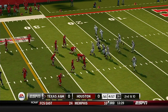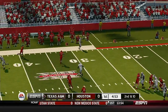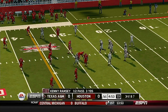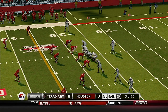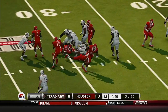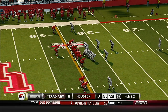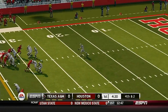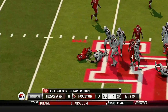Second and 10. Ball on the 25-yard line. Empty backfield. Quarterback in the gun. Five wide receivers. Steps out of bounds at the 28-yard line. They come out on an empty backfield. He scrambled. He dives, and he'll be marked down. He kept churning his legs, trying to grind out those last few feet, but the defense just held him. He makes it out to maybe the 46-yard line.